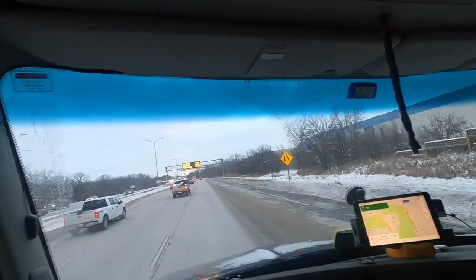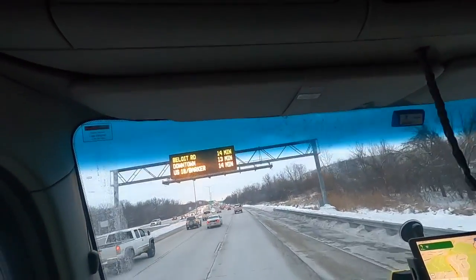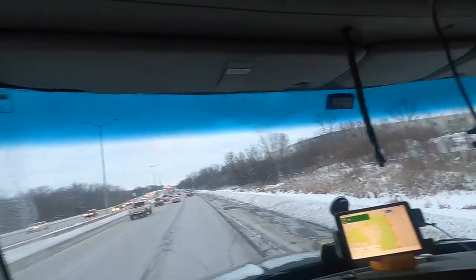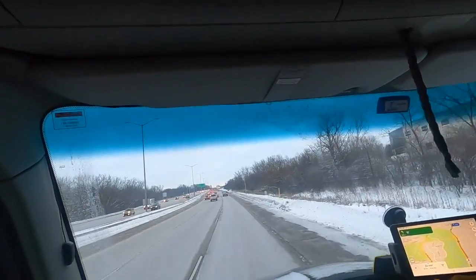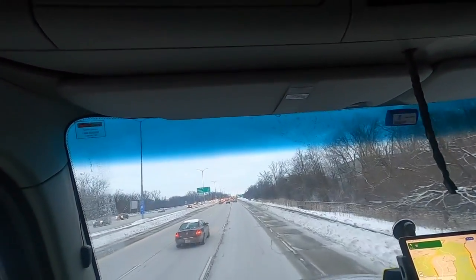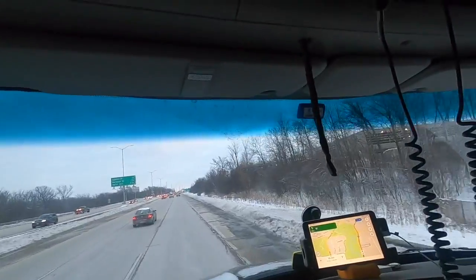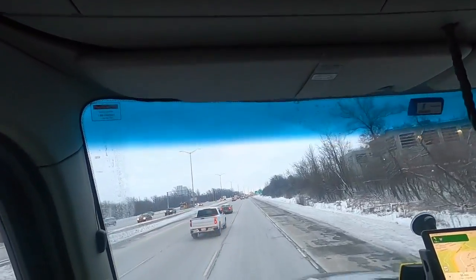But yeah, it feels heavy actually. Like my axle weights are low, but the truck doesn't want to pull. Oh wow, look at this. Because I have fuel restriction. Probably some water in the fuel. I might need to change my fuel filter.